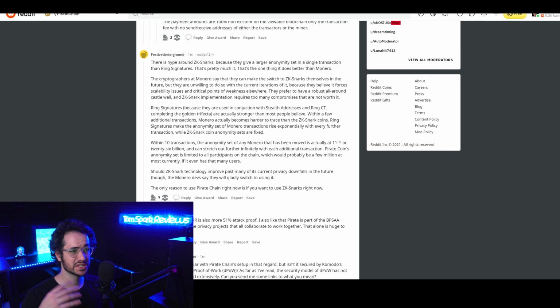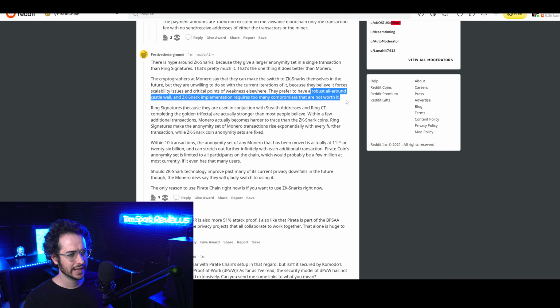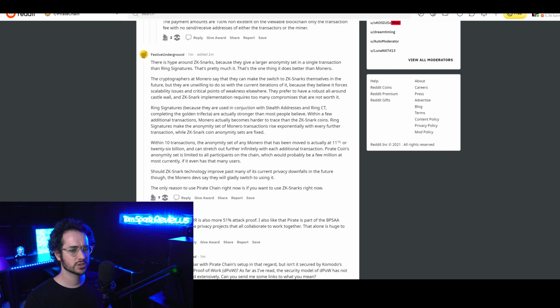I found a good post on Reddit with a guy talking about the differences between Monero and ARRR. It has to do with those zero knowledge proofs. The cryptographers at Monero say they might eventually switch to zero knowledge proofs themselves, but they are worried about the scalability of it and critical points of weakness elsewhere. They prefer to have a more robust all-around castle wall, and the zero knowledge proof implementation would require too many compromises. He's also saying how the ring signatures and that kind of technology that Monero uses is still really, really good and hasn't ever really been cracked. So perhaps Pirate Chain has some advantages with this technology, but there are also cons as well.